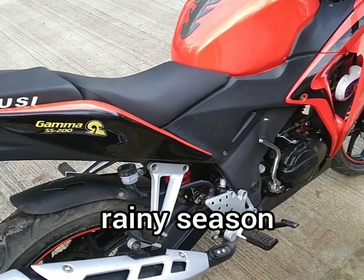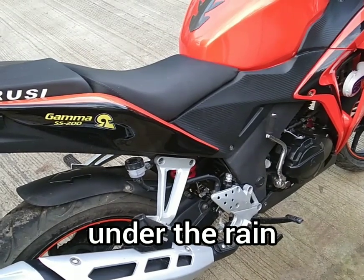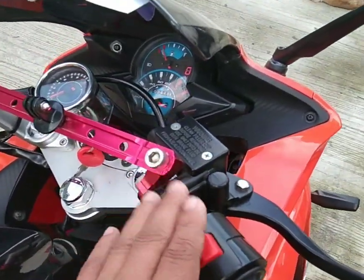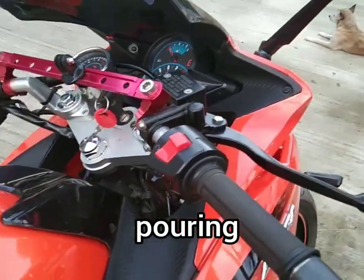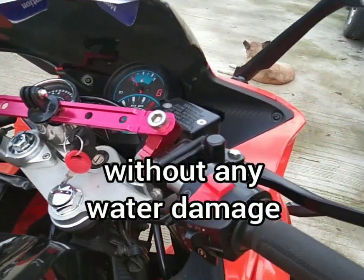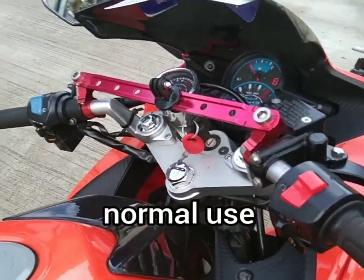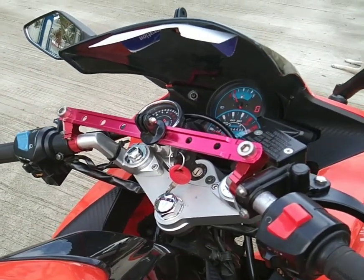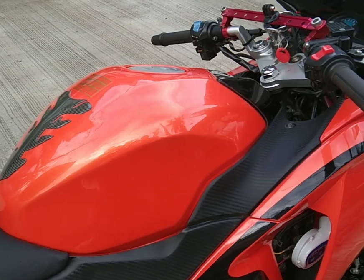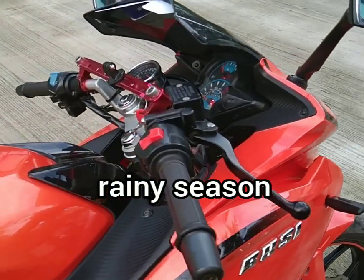For this rainy season, I was traveling or cruising under the rain perhaps 5 times in these previous days, and the water was pouring on the dashboard, but the buttons are still perfectly working without any water damage, and I just dried it with a rag, and it is back to normal use. This wonder bike, as I am telling you, has moved under the rain 5 times in the past days, as today is the rainy season in the Philippines.